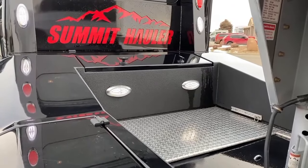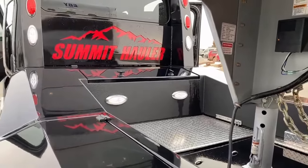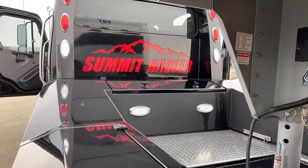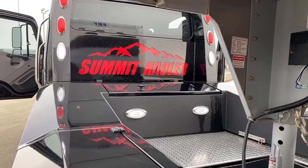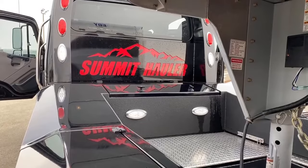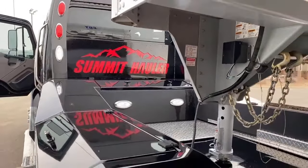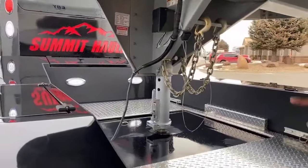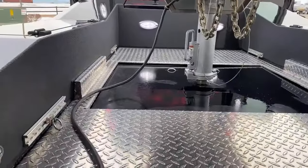So as you can see right now, I have those lights on, and look how bright those white lights are. When you're hooking up to your trailer at night, there's a separate switch for that, and I'll show you guys inside. That will turn this on, and that would just brighten up the whole back end of this truck. We got four tie downs on the bed of the truck, two in the back and two in the front.